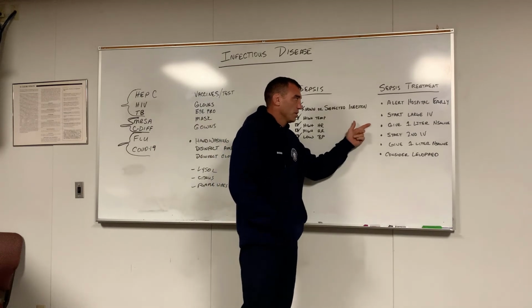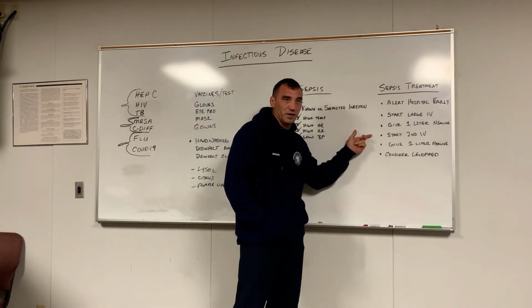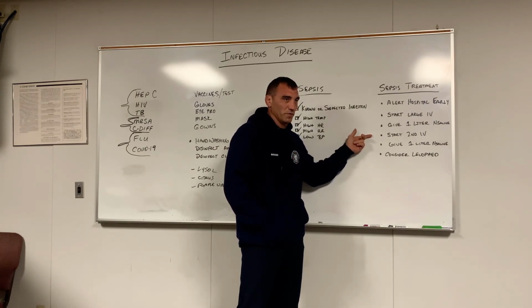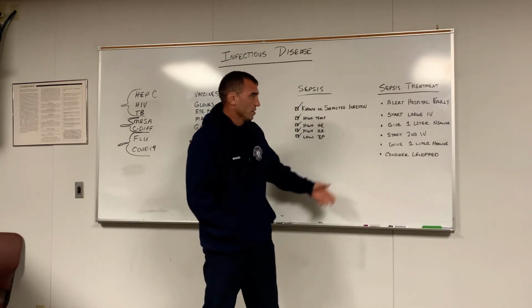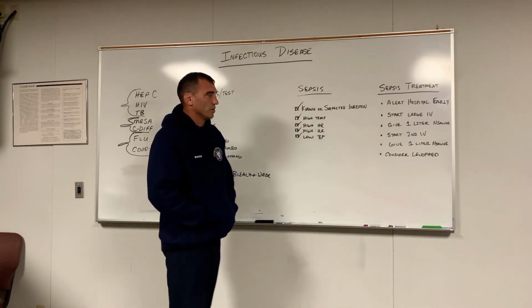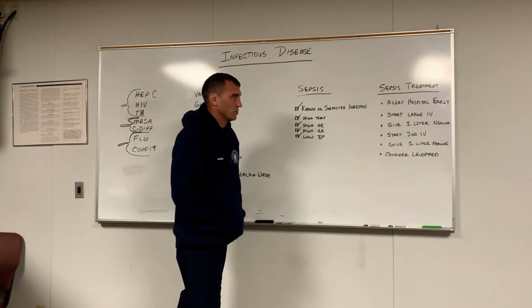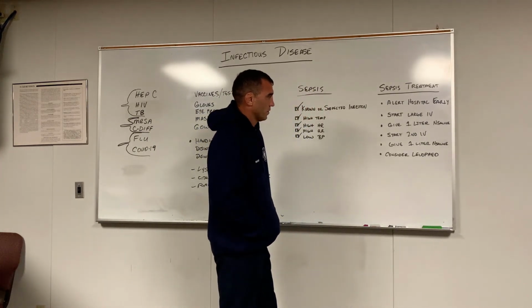By the protocol, it literally says consider starting a second large bore IV and running another bolus at the same time. Okay, so they want you to move fluid so fast, they're telling you to start a second large bore IV and give another liter of normal saline. Okay? You're looking to get 2 liters of saline on the way to the hospital, or as much as you can, up to 2 liters, and then consider Levophed.